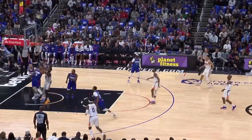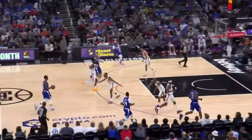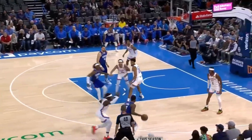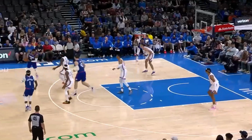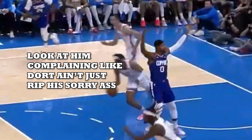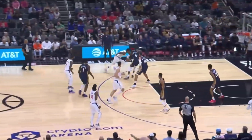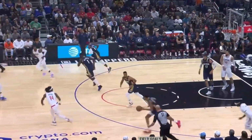Whenever he tries to make advanced reads, it always results in some stupid pass. His handles don't look as tight as they used to be in recent seasons. Then you throw in the fact that his rim pressure has been at an all-time low for his career ever since he's arrived with the Clippers, and this year it's no different. It's even worse. I really want to ask you guys, where do you rank Paul George in the NBA? Is he even a top 20 or even a top 25 player in the league? I mean, the fact that we even have to ask that question is a testament to how far he is falling each and every year.